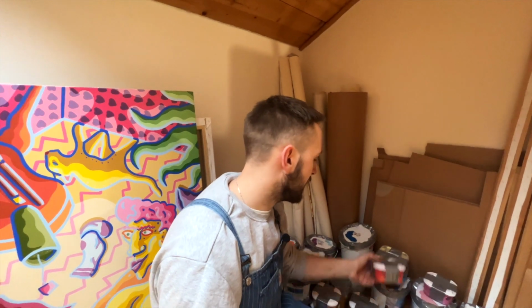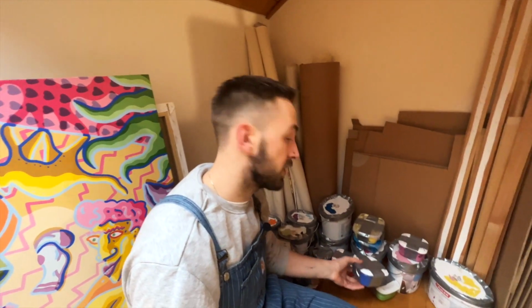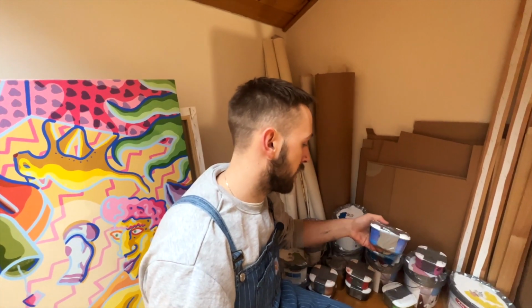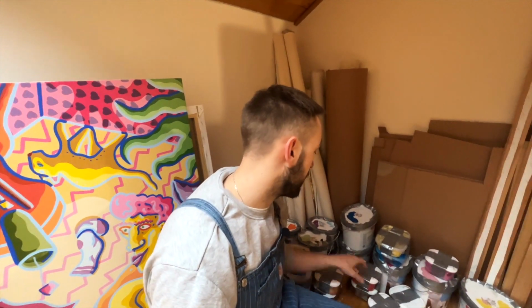But yeah, anyway, we tried to keep the colors that we mixed just because it is a lot of work to like pre-mix these colors in case we need them for a future project. And then it's also nice because we have like a predetermined color palette and we know what colors are available and what we need to buy.